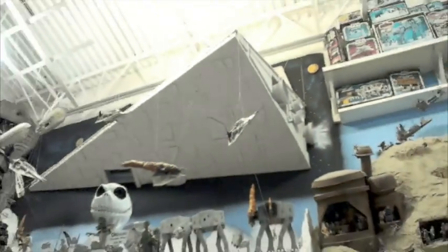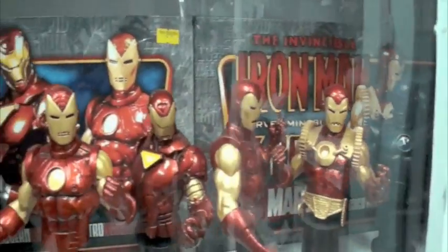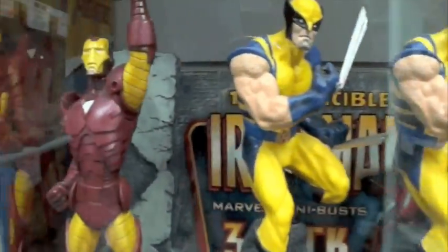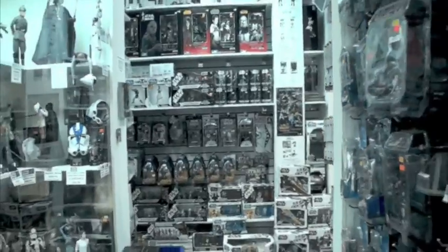Throughout our entire store, we've got huge displays, like a 24-foot long Star Destroyer, that we've built up over the years. My good friend Neil is extremely talented. He's built a lot of these displays for me. My girlfriend even helped paint this backdrop, so she's very supportive. And there are a lot of good friends that work with me and give me inspiration.